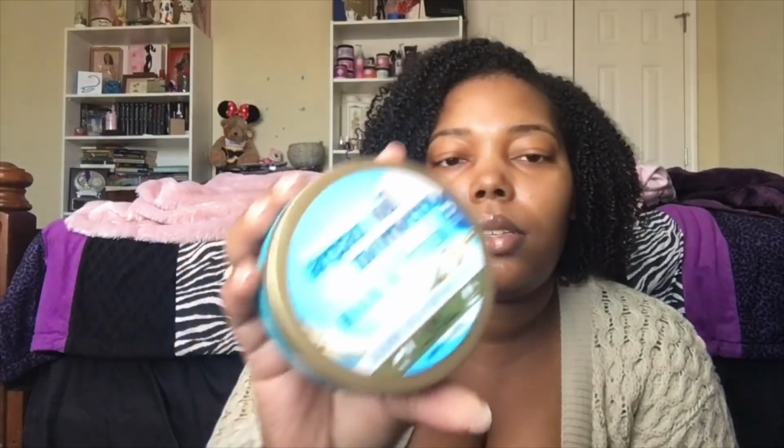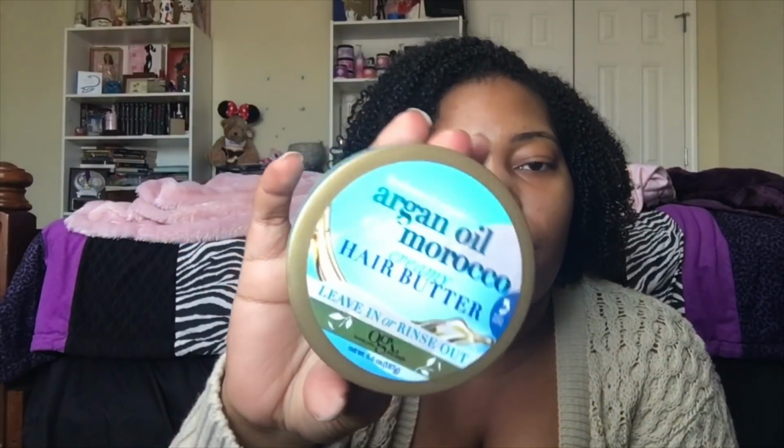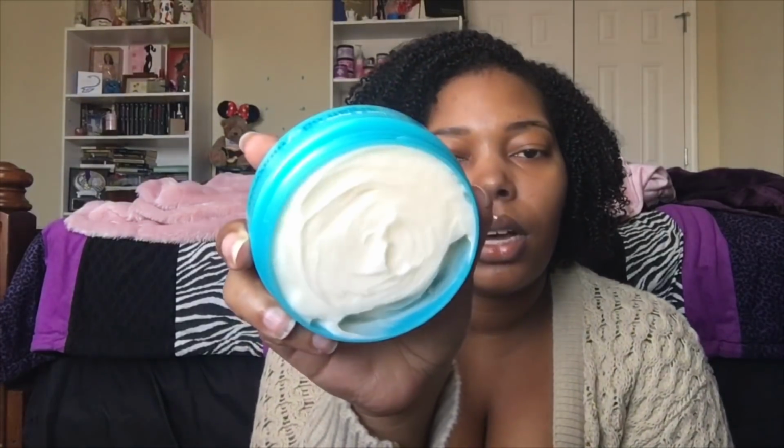They also included the Hydrate and Repair Argan Oil and Morocco Creamy Hair Butter. And this is a leave-in or rinse-out situation. You can use it as a hair cream, or I know a lot of people use these as deep conditioners. I have the Coconut Curls one, and I actually really like that. I haven't finished it, but I do enjoy it. And this one smells really nice. It's thick. So if this is anything like the other one that I have, I'm sure I will like it.